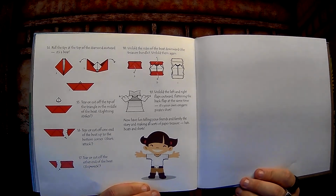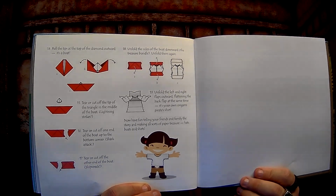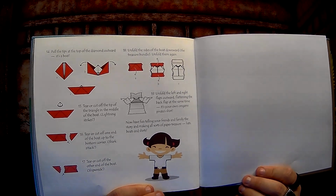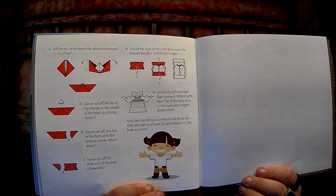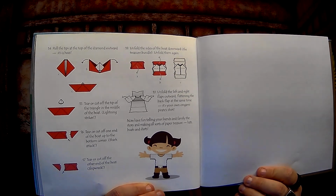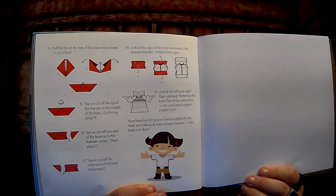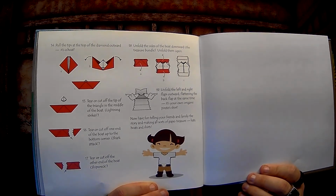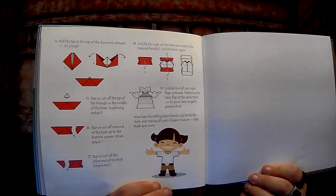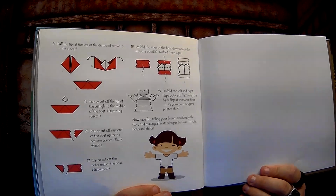Unfold the sides of the boat downward, the treasure bundle, and unfold them again. Unfold the left and right flaps outward, flattening the back flaps at the same time. It's your own origami pirate shirt. Now, have fun telling your friends and family the story and making all sorts of paper treasure, hats, boats, and shirts. Aye, look at that.